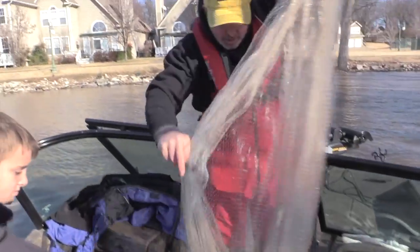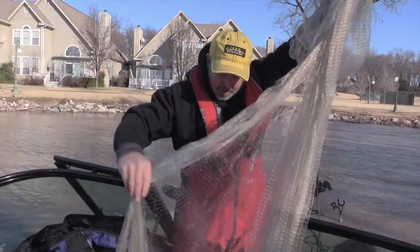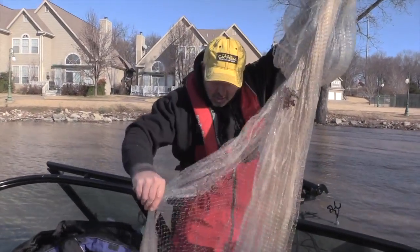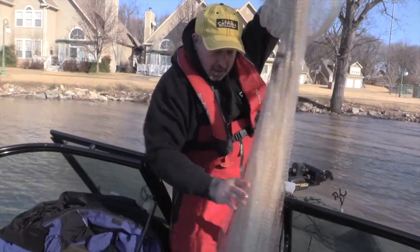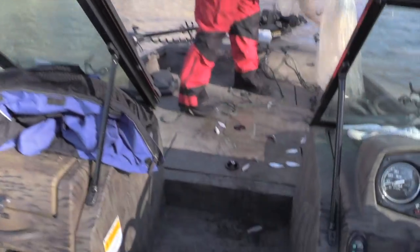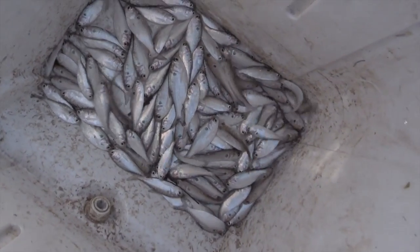Now these aren't great big shad that I like to fish with, but you know what, we're getting a late start today, and I'm real happy to get these because the catfish will bite them. We'll just have to cut them up and chunk them up instead of using great big shad.